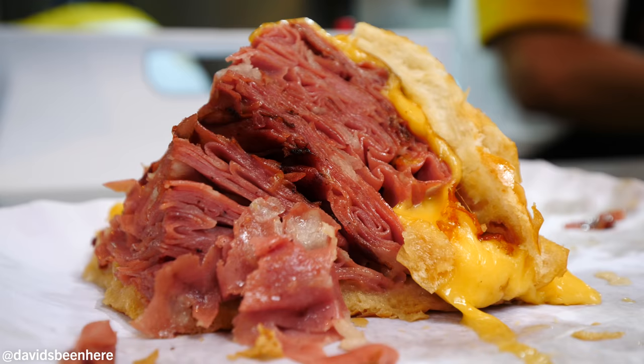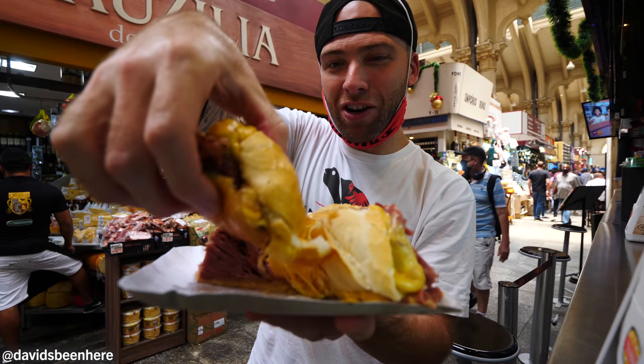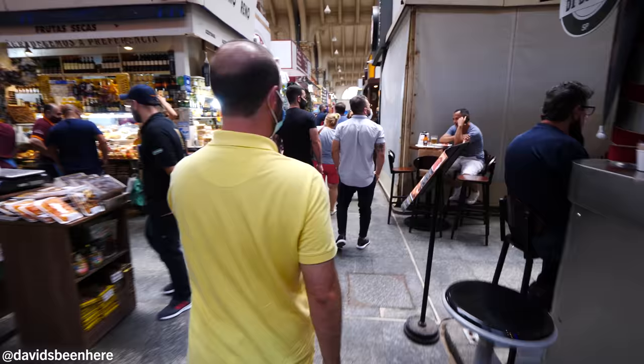Muito gostoso. This mortadella sandwich was unreal. I mean, he described it amazingly. The cheese is salty, it flows, it's gooey, it's just oozing out. The bread's perfectly toasted. And the mortadella, I gotta say, that is phenomenal. And this, oh my God, I can drink this, dude. The vinagrete. Too good.